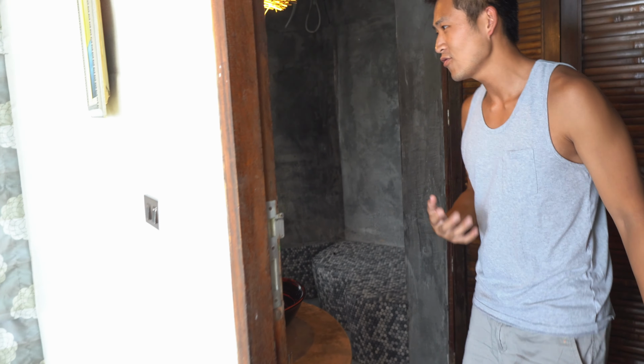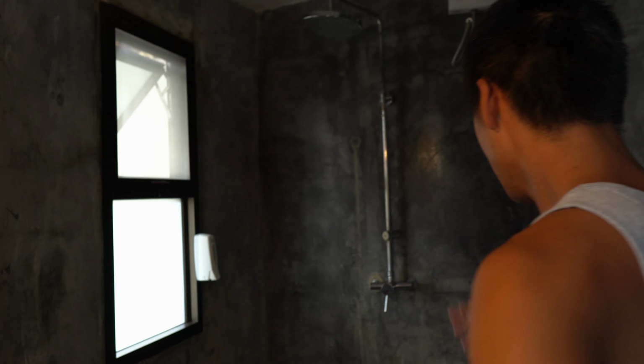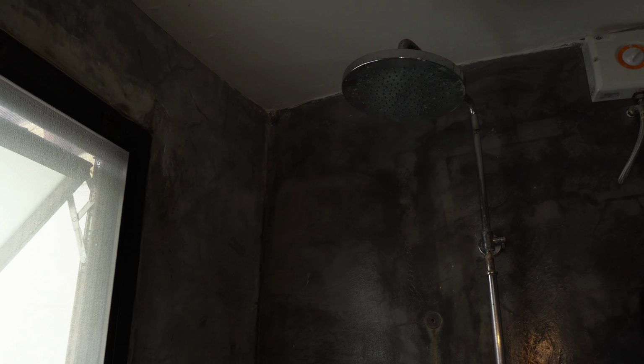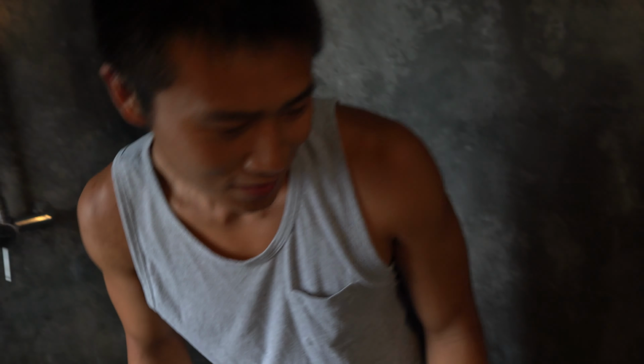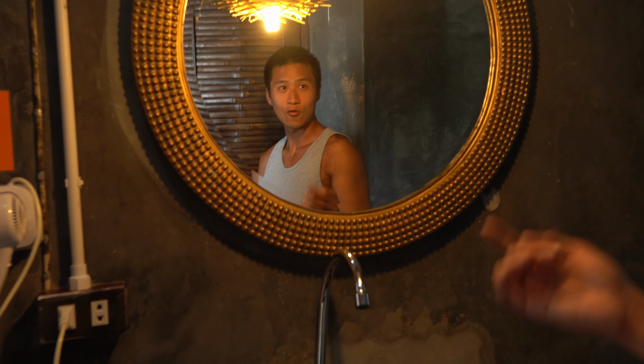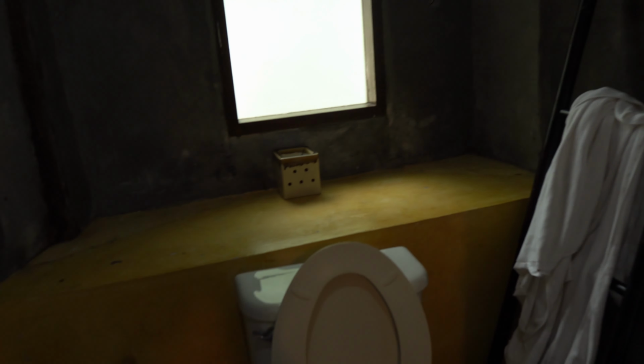But coming into the bathroom, you'll see that it has this interesting stony looking rustic decor. Shower is over here, which is perfect because we go swimming a lot in the pool and we want to rinse off real quickly. If you wanted to, you can take a seat here and shower too, I guess. Honestly, I have no idea. But here is the sink with the mirror, and then behind you is the toilet.